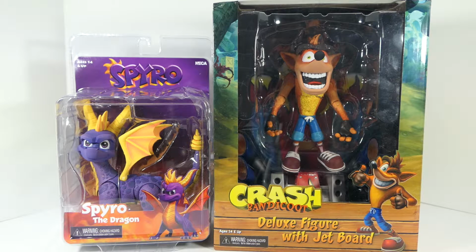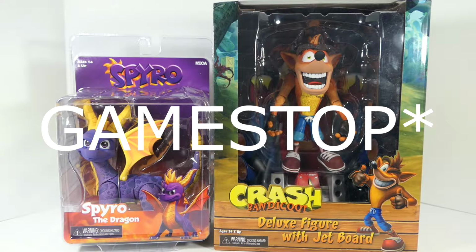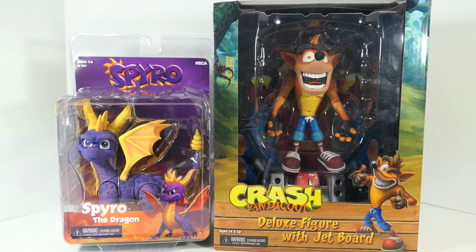Today we're going to be taking a look at two figures. We're going to take a look at the Neca Spyro the Dragon figure, as well as the Neca Deluxe Crash Bandicoot figure with the jet board. So I picked Spyro up for $23.99 at Target, and I picked Crash up for $20 on clearance at Target. This set is normally $40 because it comes with the Crash figure as well as the jet board.